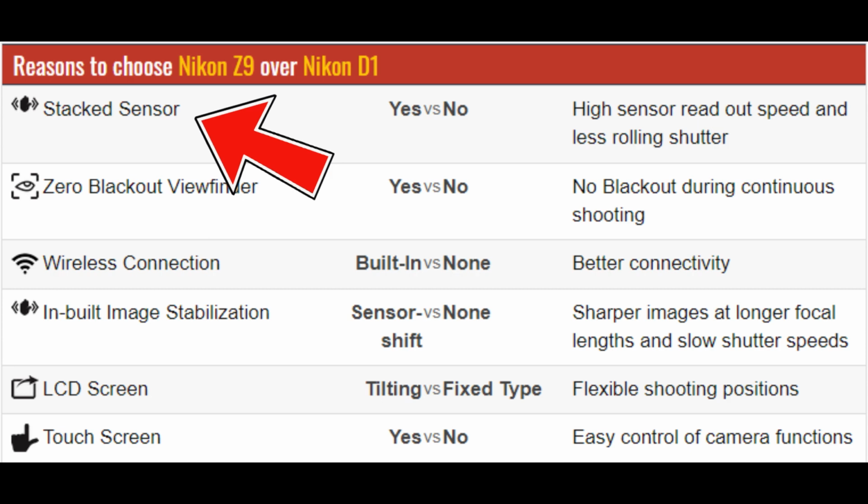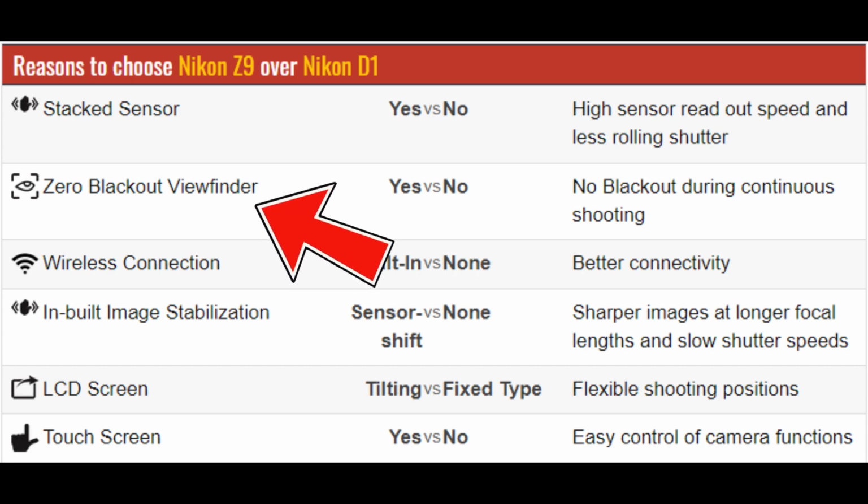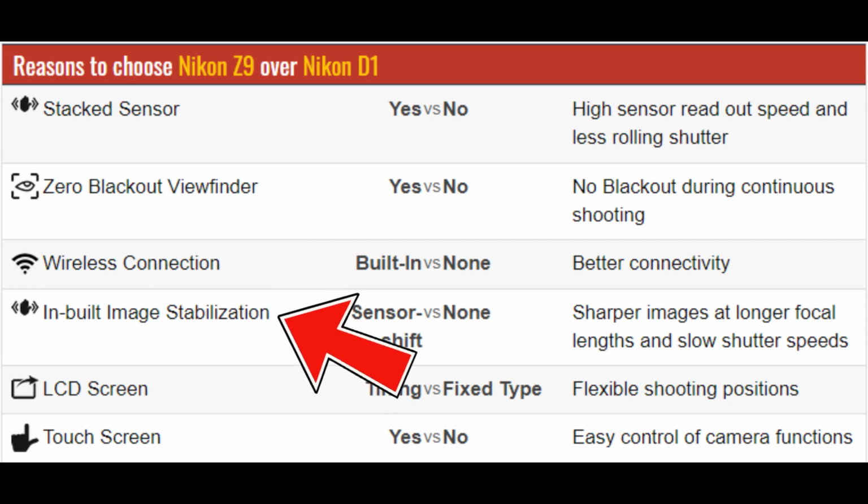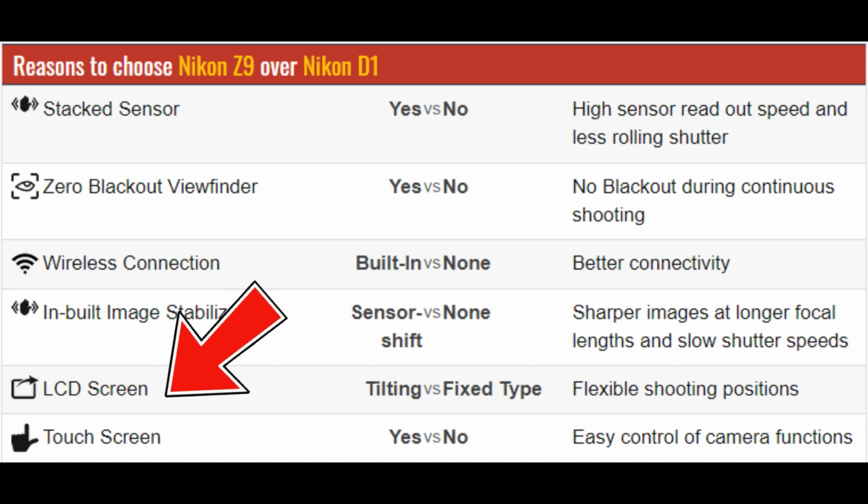The image sensor is now stacked CMOS instead of CCD, which means far better images. The electronic viewfinder has no blackout, meaning you won't see gaps in the viewfinder when snapping bursts of images. You can now connect the camera to wireless devices, like a phone or computer. The Z9 has built-in body image stabilization, which means you can shoot at much lower shutter speeds and still get very still image results. The LCD on the Z9 allows you to touch, like a cell phone, and change settings or focus areas.